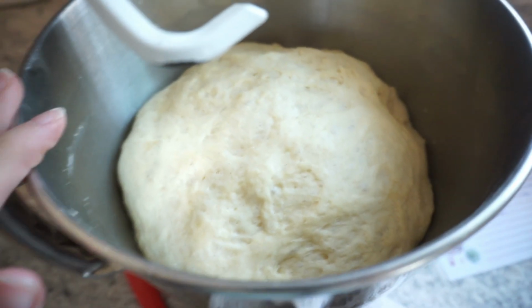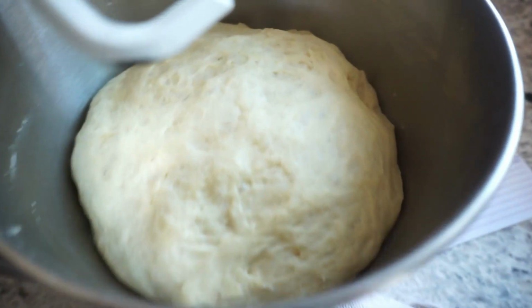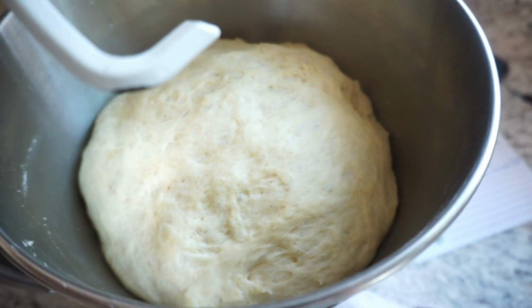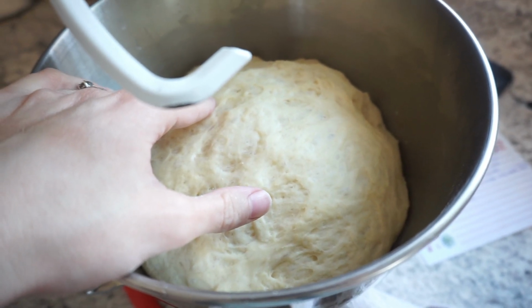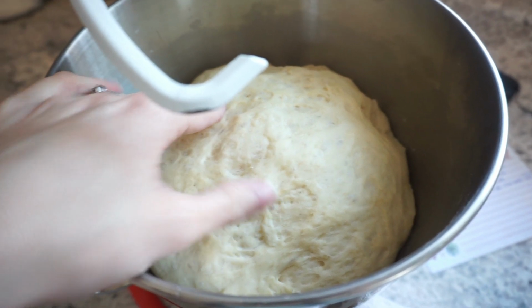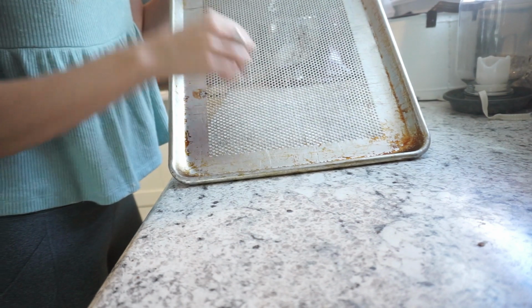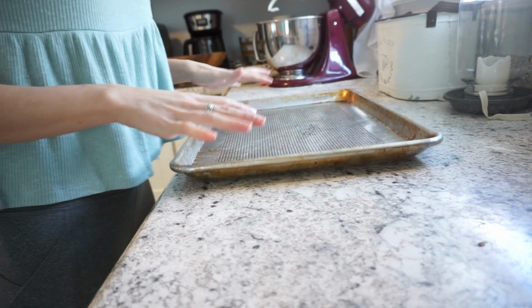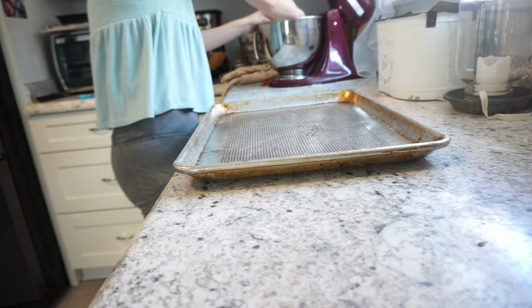So this is a really big bowl. For one batch of rolls, this is about as much as you need to let it rise. And now we're going to shape it into rolls and let them rise for a second rise before dinner. I use a perforated pan which has the holes on the bottom. I think it gives a nice crispy outside, not too crispy, with a nice fluffy inside.